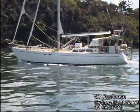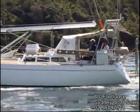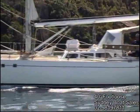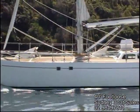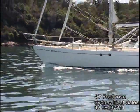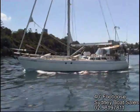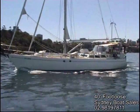So we have a nice example of a 40-foot cruising yacht built by Motors Barting in Blackwater Bay in 1978, designed by Rod O'Brien. Very much an S&S look at the stern. Round bilge, very nicely finished off. Cutter rigged, all furling, which is great. All those sails you can see are furling. And in-mast furling is very good.